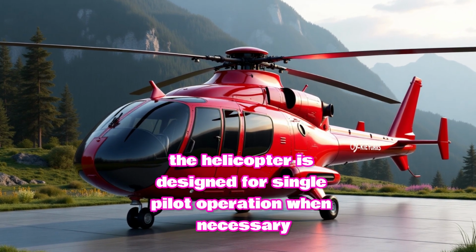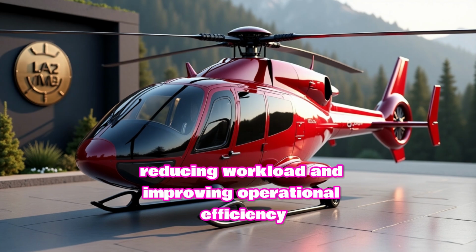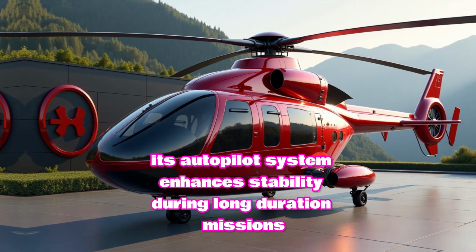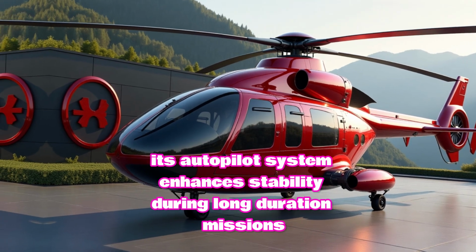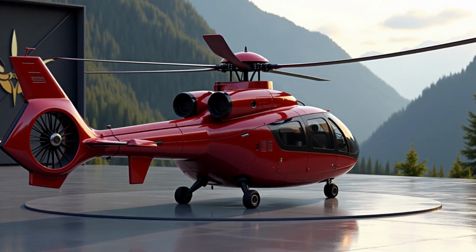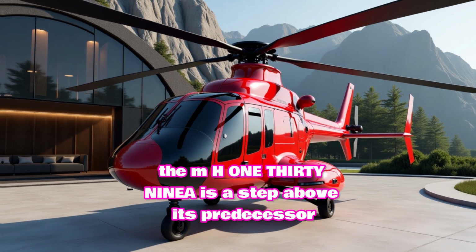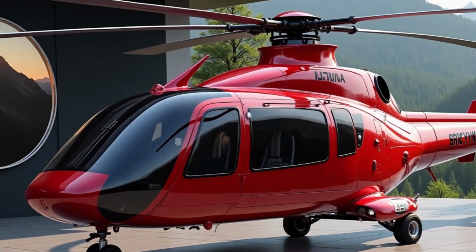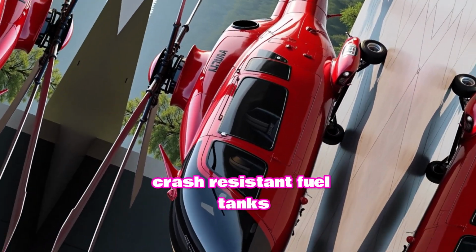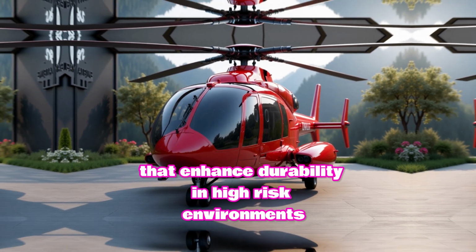The helicopter is designed for single-pilot operation when necessary, reducing workload and improving operational efficiency. Additionally, its autopilot system enhances stability during long-duration missions, making it an excellent choice for extended surveillance and reconnaissance. When it comes to protection and survivability, the MH-139A is a step above its predecessor. It includes improved ballistic protection, crash-resistant fuel tanks, and reinforced airframe components that enhance durability in high-risk environments.